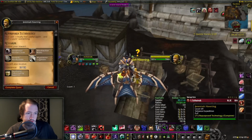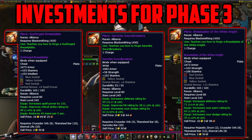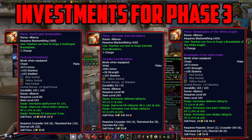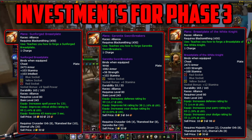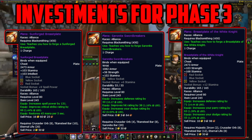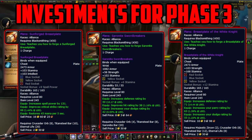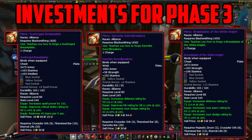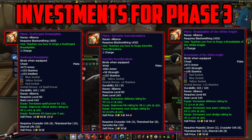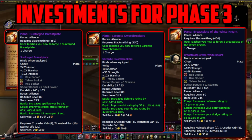Now we do have a couple more recipes coming out in phase 3 as well. So for example right here, you will have the Sunforged Breastplate, the Serenite Swordbreakers, and the Breastplate of the White Knight. This right here is where you can see, for example, Titansteel Bars coming into play, 10 of them required for one of the crafts, 8 for the other one, and 12 for the other one. You can also see that the Sunforged Breastplate will require 20 Eternal Life, and the Breastplate of the White Knight will also require 8 Eternal Life. So Eternal Lives needed in masses here for phase 3.